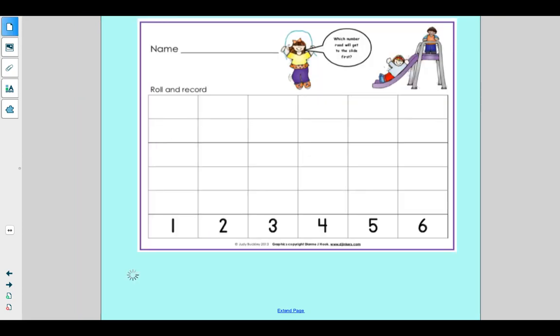Okay, now here's our next thing that we're going to do together. I think this is really fun. So your teacher has this sheet for you, and it's called Roll and Record. So it might have a number 1 down here, a 2, a 3, a 4, a 5, and a 6, or it could even have a picture of a 1, a picture of a 2, 3, 4, 5, and 6. And up here, the little girl is saying, which number will get to the slide first?